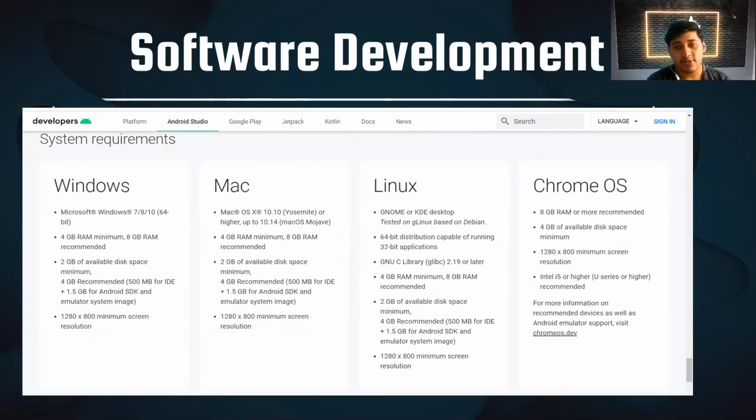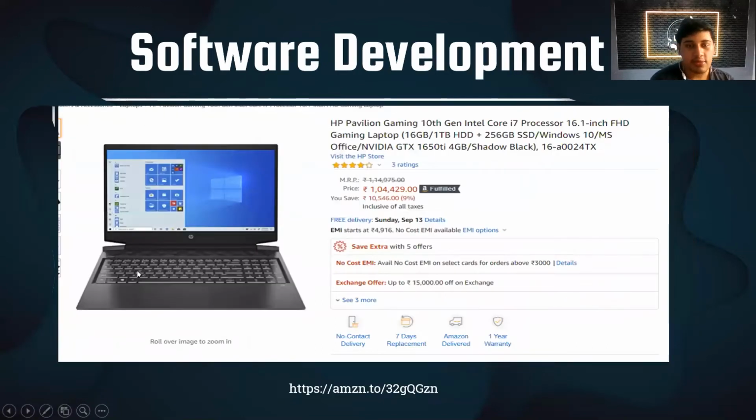Now, software developers: software development IDEs are usually a bit component hungry. Here I've taken a screenshot of the system requirements of Android Studio. People who want to go into Android app development use Android Studio. You can see the specific system requirements: minimum 4 GB RAM, 8 GB recommended, disk space of 2 GB and all. So this is for software development.